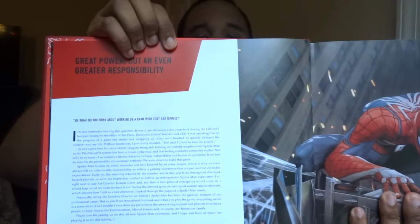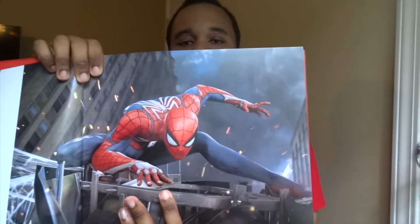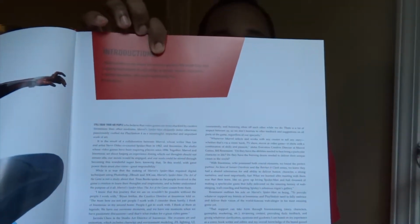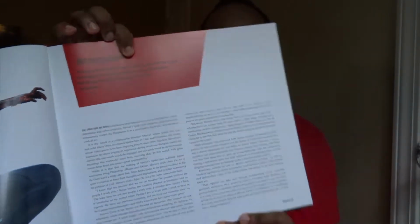a introduction from Brian Intihar, the creative director from Insomniac Games, who is in charge of this project. And there's the image there. Then you also get another introduction by the actual author of the book, Paul Davies. I believe this is from Paul Davies. It doesn't say it's from Paul Davies, but I mean his name is on the cover of the book, so I'm assuming that this is from him.